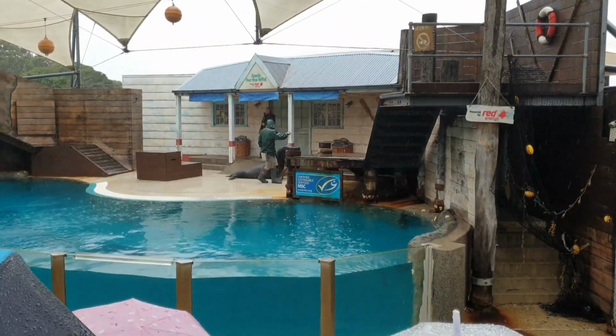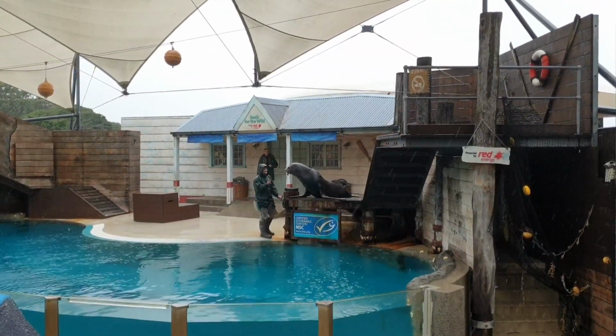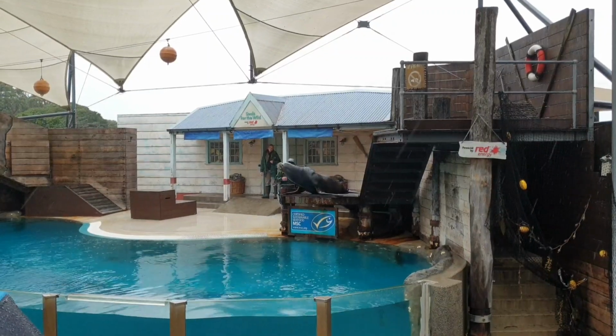Now, you may also notice that he has a really impressive bump on his head. That's called a sagittal crest, and it's what the male California sea lions get as they reach maturity. So it's a sign to the females that he is ready for breeding.